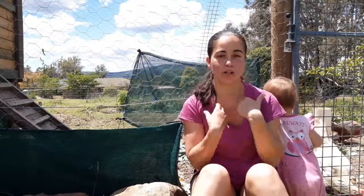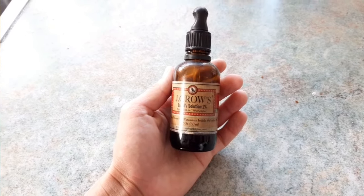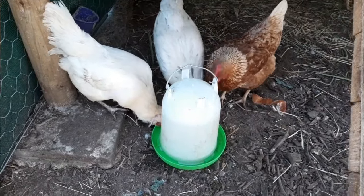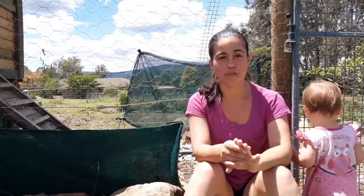The last thing I really like to have for my chickens, as well as for my own health, is iodine. So it's really beneficial for your chickens. You can add a few drops into the water just for health reasons. It's really great with minor cuts and scrapes as well for your chickens, just to apply on minor wounds, help with infection and with healing. And it's great for things like bumblefoot.